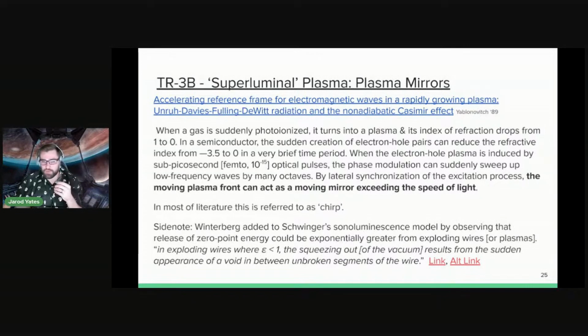The scooping up of these frequencies, it's called a chirp. You'll find that in a lot of other ionosphere type research and other plasma research. Chirps are very useful for tracking down this stuff.